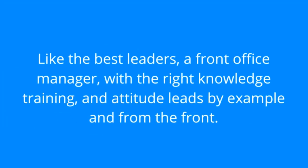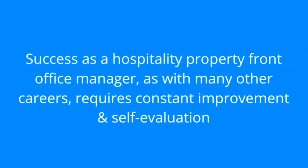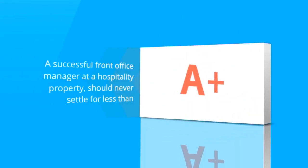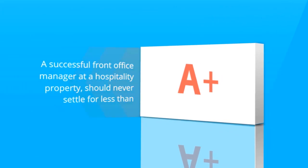Like the best leaders, a front office manager with the right knowledge, training, and attitude leads by example and from the front. If your personality is a perfect mixture of skillful hospitality and tight organizational skills, then working as a front office manager at a hospitality property might be an invigorating and fulfilling career path. Success as a hospitality property front office manager, as with many other careers, requires constant improvement and self-evaluation. A successful front office manager at any property should never settle for less than an A+.